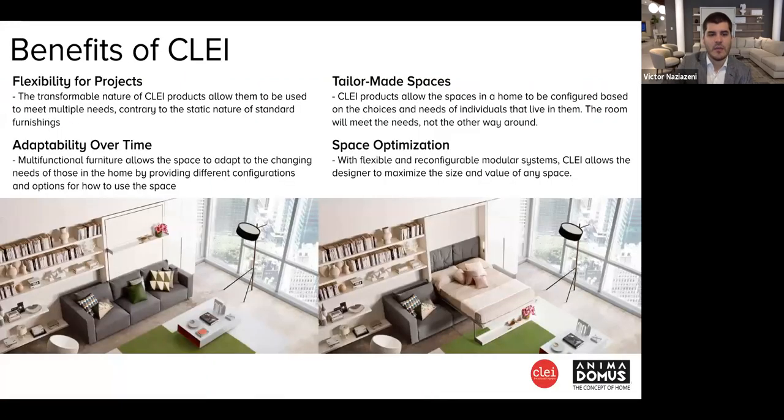And I think what we've been able to show here is really that clay brings lots of benefits. It allows you to have flexibility because they have many different designs, many different solutions that can meet pretty much any need that you have for your project. And really it allows for the space to adapt, right? Instead of buying multiple pieces of furniture, you can have one piece of furniture that can meet your needs not only along the day, but also along several years.